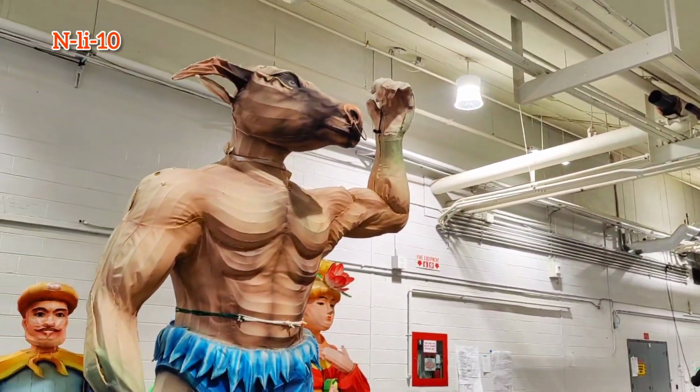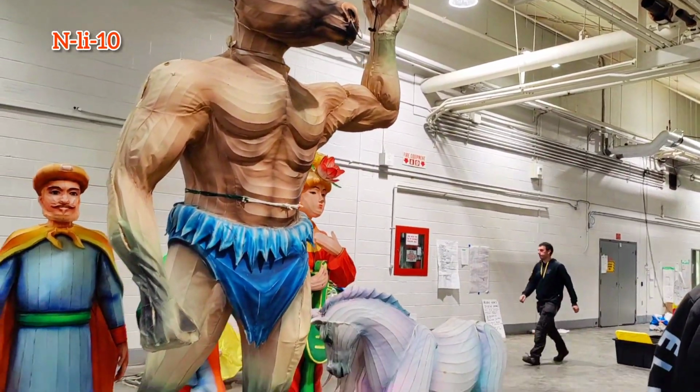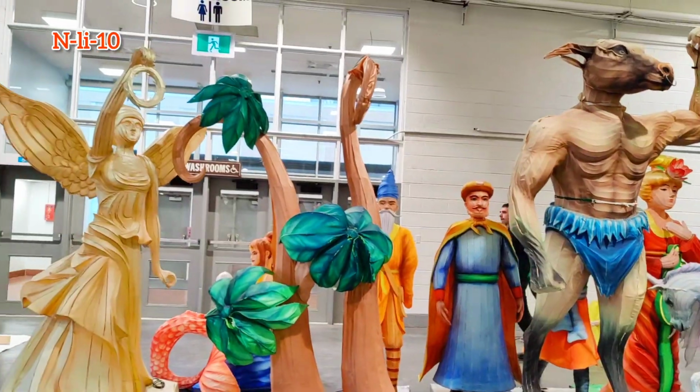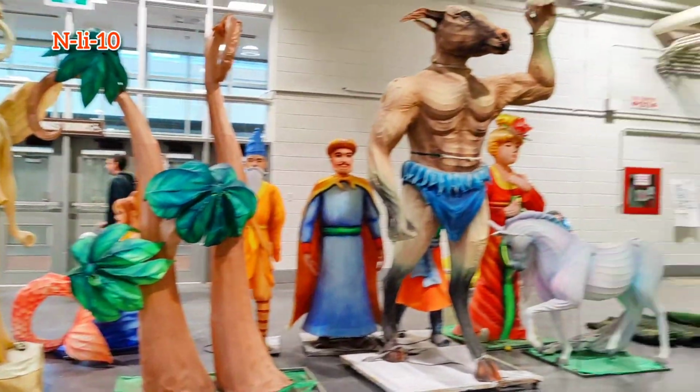You never know what we're going to use. Depends on how many people are participating. But we have some interesting images. This is our workshop.